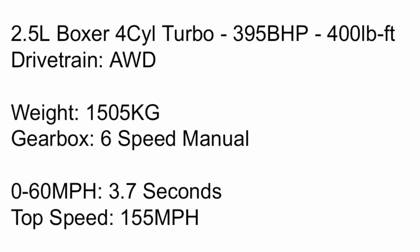When it does come to the performance, this is amazing, but it's also not. I'll show you why. So it has a 2.5 litre boxer 4-cylinder. It has a turbo, of course, 395 horsepower and 400 pound-feet of torque. This is the most powerful Impreza to come to the UK that isn't tuned by like random people. That's tuned by a proper company and a production car. Drivetrain is of course all-wheel drive, that isn't going to change. Weight is a bit more than over 1.5 tons at 1,505 kilograms. And of course you got a 6-speed manual, just like the standard STi has a 6-speed manual.